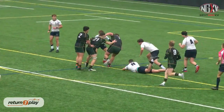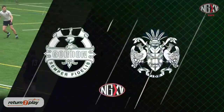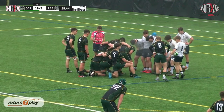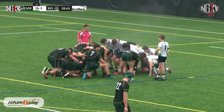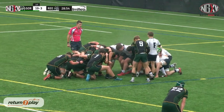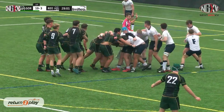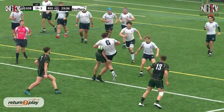Well, we are in Surrey, and they are affiliated with Harlequins, and I'll tell you what, they've taken a leaf or two out of the Harlequins playbook. Crouch. Bind. Set. Free kick Reeds at the scrum. Early. And they go quickly.